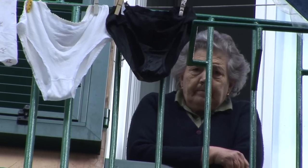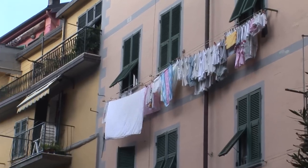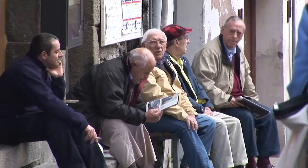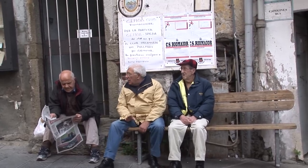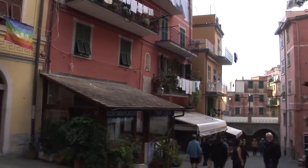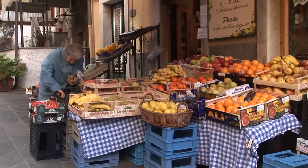And there's little shops, there's folks living here. You see the laundry hanging out the windows and beautiful pastel-colored buildings. One of the main activities anywhere you go is people watching. And here it's the locals watching the tourists and the tourists watching the locals as we walk on by. It's really got an authentic character here. Nice fresh fruits and vegetables at the farmer's market.